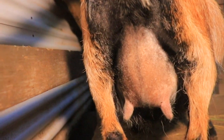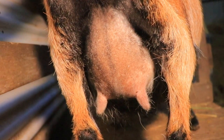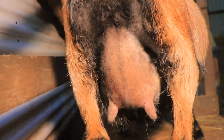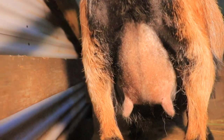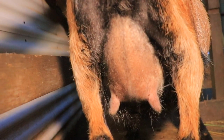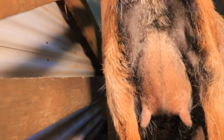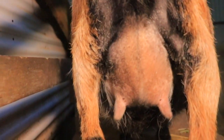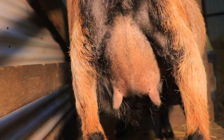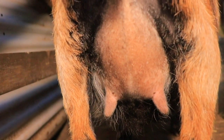Now this is Mocha's udder. I don't know if it's focusing because of the light, but she is not really developing a lot. And she is 7 weeks away, so almost like Annabelle. They barely are starting to develop an udder, and you can kind of see that the shape of her udder is starting to look more like Clara's. And this is her third freshening, so it takes time for them to change. That goes to show you how it depends on the doe. It doesn't matter.